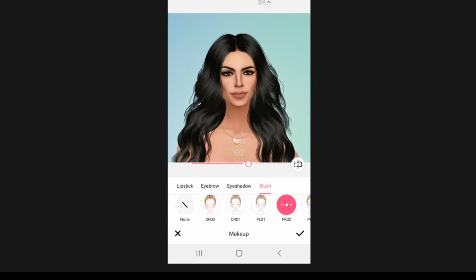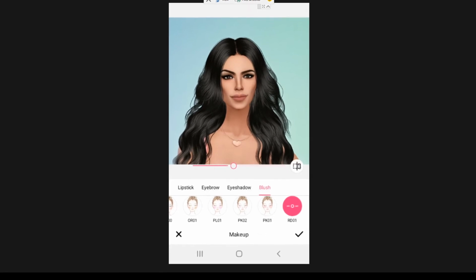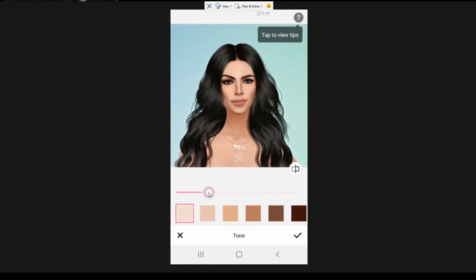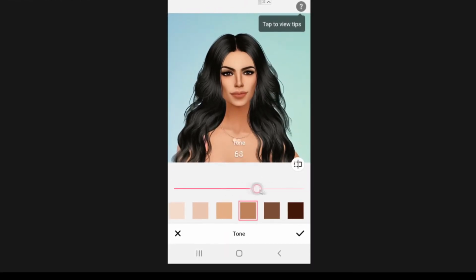Ooh, you can even add blush on here. So I did not do that in Create a Sim, so I'll go ahead and do it now. Give her a little color on her face. And oh my gosh, you can even change your skin tone. That's so wild. Let's go ahead and give her a tan, like she just came back from a vacation at the beach or something. Give her that sun-kissed look.